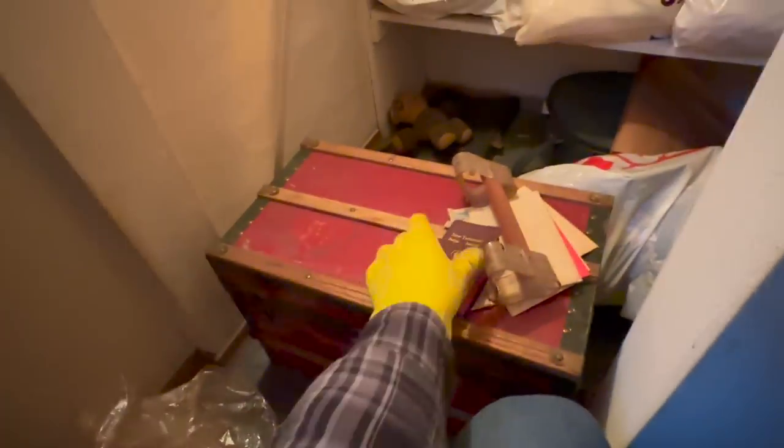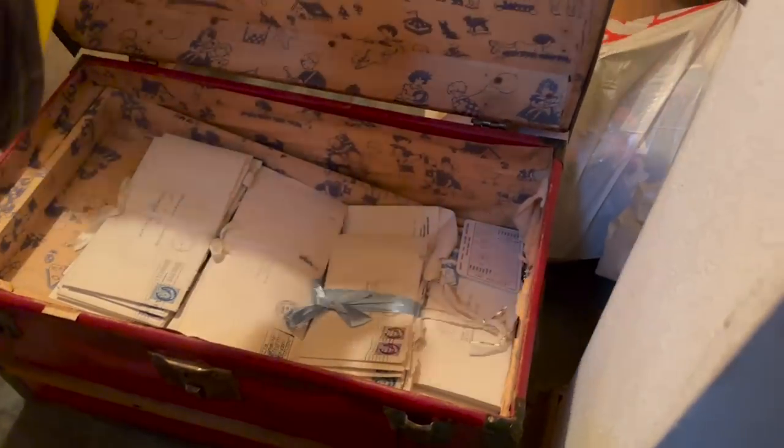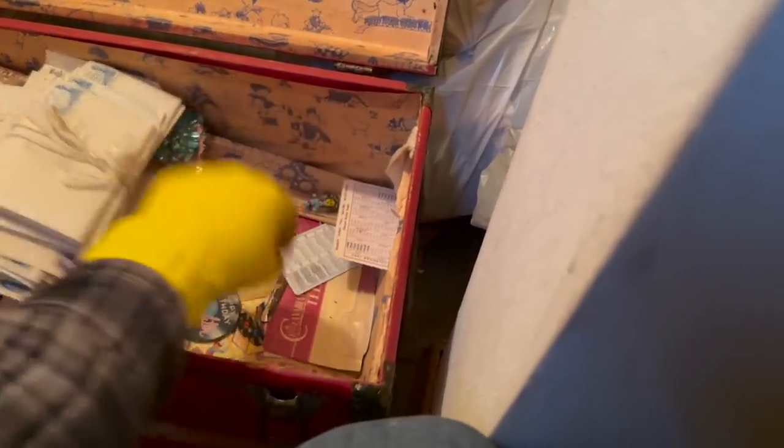Oh, somebody was making doilies. They're mid-doily. Bible. Okay. What's in the trunk? It's a little bit stuck. Oh, paperwork. Just a ton of paperwork and some scissors. Envelopes and stuff. Well, although it's mainly just paperwork inside that trunk, the trunk itself is really cute. Hopefully that can be salvaged.